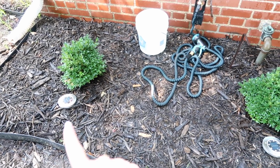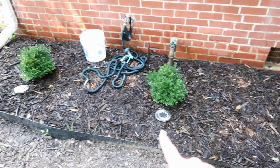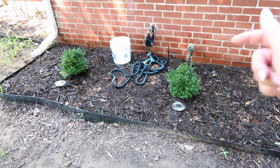The other thing I'm gonna link are these lights. We put these lights in at our house and absolutely love them. So I grabbed a ton for here, and at night it just lights everything up, and they're super affordable, and all you do is step them or smash them into the ground.